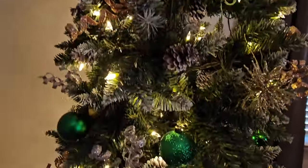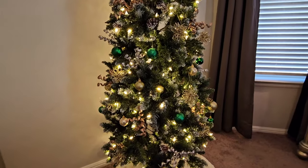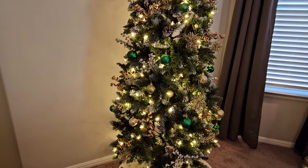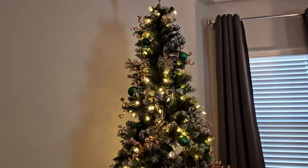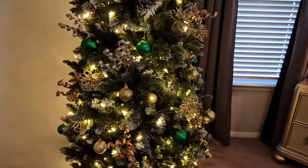These are actually my St. Patrick's Day ornaments. I was originally just going to do only gold ornaments, but I could not find my gold ornaments. I could just find my St. Patrick's Day little bag that I had. So I just went for it. I think it looks nice with the green, but I don't know. I'm curious what all gold would look like.